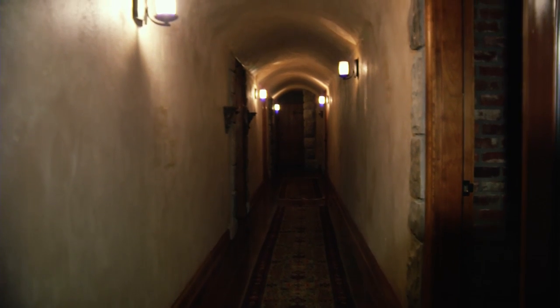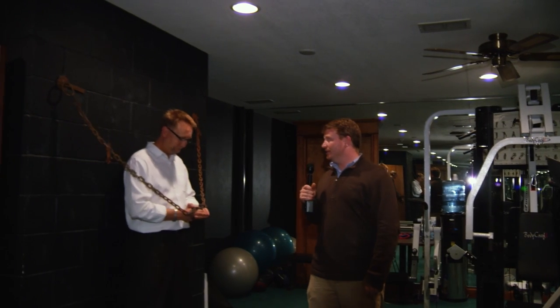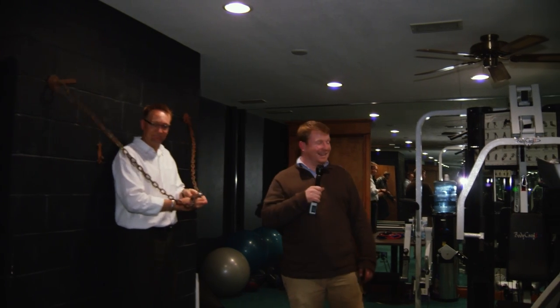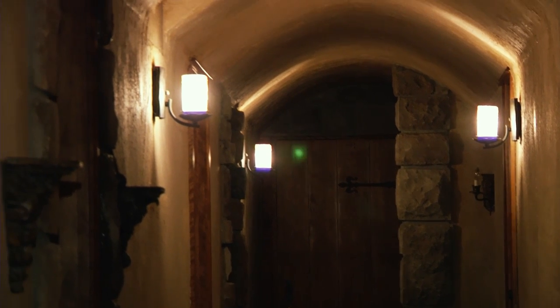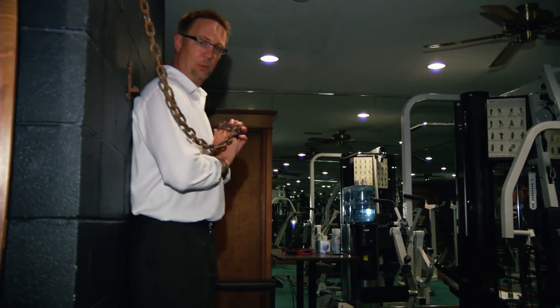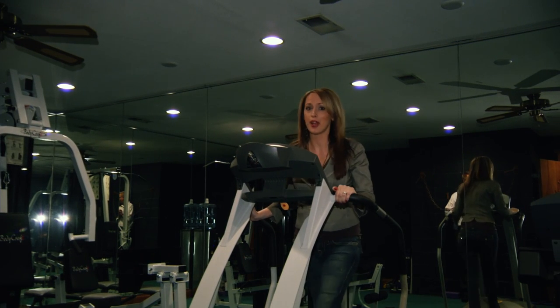This is our gym and torture chamber. Actually, it's where we put our unwanted guests. So earlier today, we found one. It is a fully functioning gym, as you can see, and believe it or not, it does get used. Oh, don't even think I'm gonna be breaking a sweat.